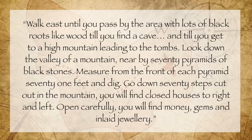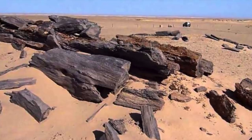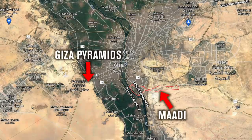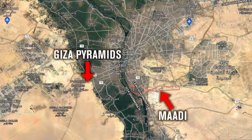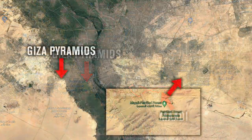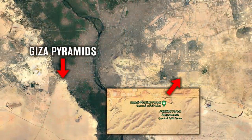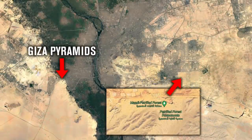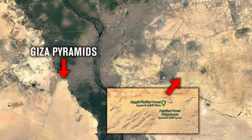So where is this potential necropolis today? Well, as we are told, walk east until you reach the Petrified Forest, which is located by Al-Dahli as being the desert east of Mahdi, and today we know that this is a nature reserve. It's actually labelled on Google Maps as Petrified Forest Protectorate, but according to a geological paper written 2 years ago, it is actually labelled incorrectly on Google Maps.